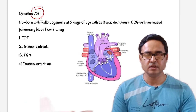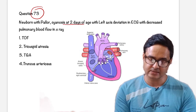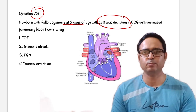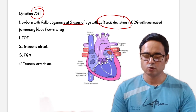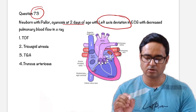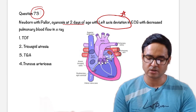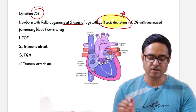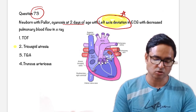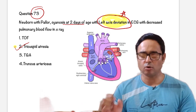Again, question number 73. A newborn with pallor, cyanosis at day 2 of age with left axis deviation. We have discussed this earlier also. Actually, we have to be focused on key points, because in the exam, questions are lengthy. So we have to be on the point with key points. Left axis deviation is the key point in our discussion. Left axis deviation along with the described things is clearly seen in tricuspid atresia. So our answer should be tricuspid atresia. Even if you don't know about the other things, just hold on to keywords.